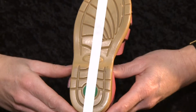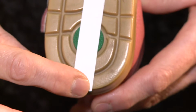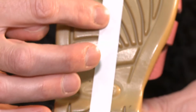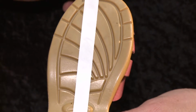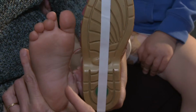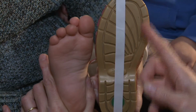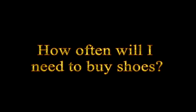In a curve-lasted shoe, however, you will notice that when you put that line through the heel, it does not bisect the shoe equally, and instead there is a curve towards the big toe side of the shoe. This is not an ideal shaped shoe for a growing infant's foot. The front part of the shoes should always be wider than the heel and match that natural triangular shape of an infant's foot. How often will I need to buy shoes?